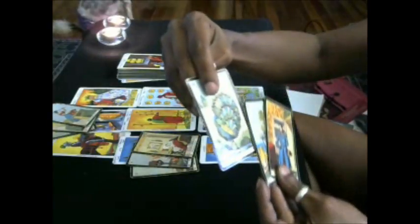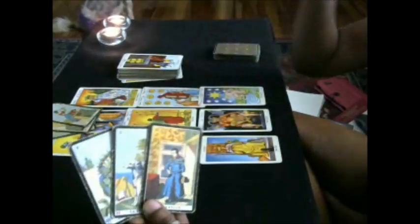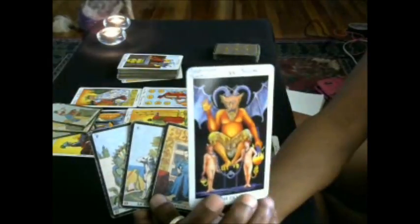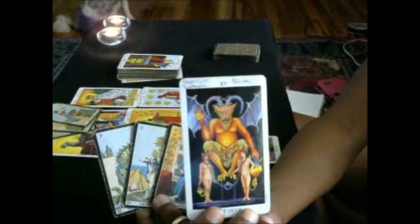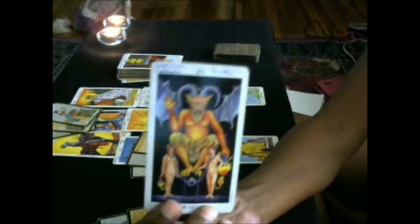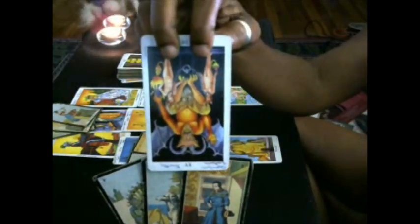I have the Superbia. I have the Fedelta. And then I have the Domestico. Now, on the devil, the card of limitations, restrictions, feeling stuck, bound, unable to get free. And when I laid these cards on here, this is how it read. It read upright. It felt upright when I laid it. But now that I put the cards here, to me it's reading like this.